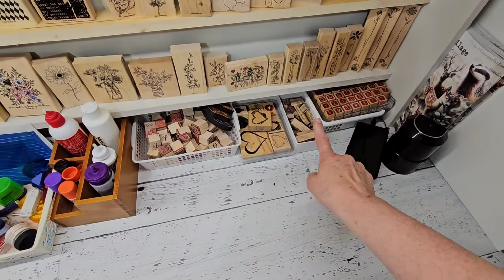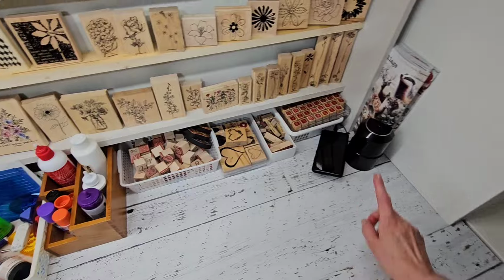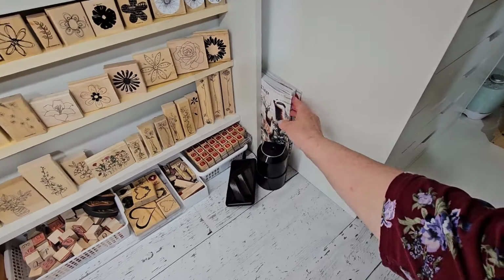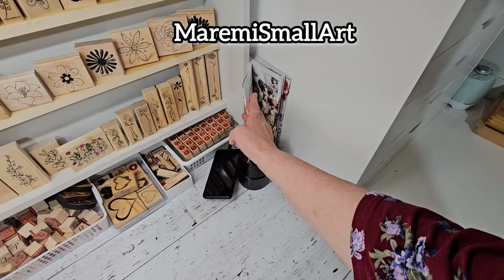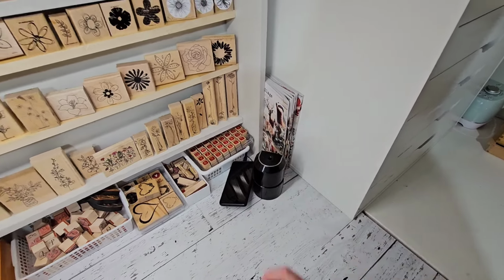Here I've got a few more stamps, and then I've got my pencil sharpener. Here is Marta's books that I ordered from her from Amazon. I got them right over here.